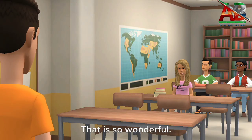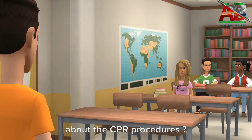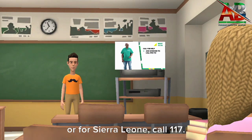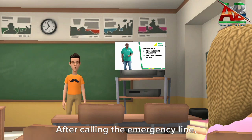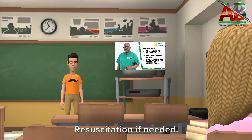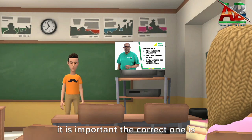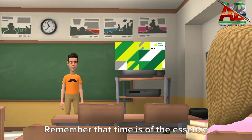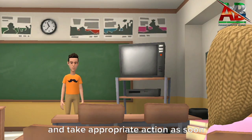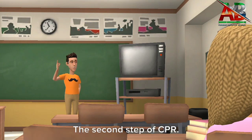Wow. That is so wonderful. Mr. Forna, would you please tell us more about the CPR procedures? Of course. The first step of CPR is to call 911, or for Sierra Leone, call 117. After calling the emergency line, make sure you give the person cardiopulmonary resuscitation if needed. There are numerous techniques, and it is important the correct one is used for maximum efficiency. Remember that time is of the essence with these situations, so don't panic and take appropriate action as soon as safely possible.